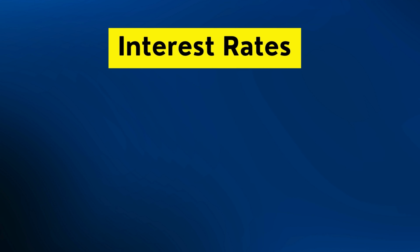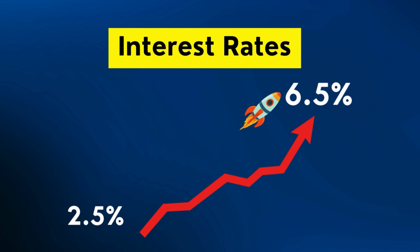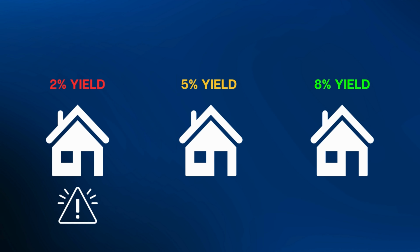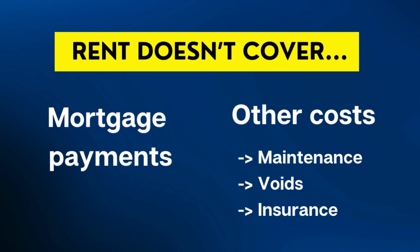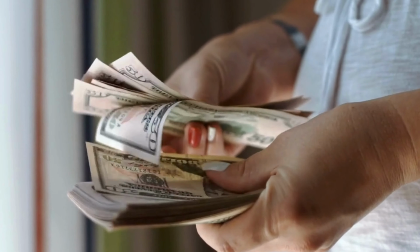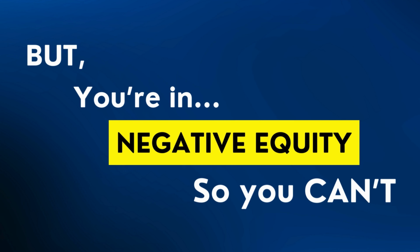But in what scenario would you want to sell your property? Well, consider this. Let's imagine that interest rates have shot up from around 2.5% to closer to around 6.5%, and your mortgage interest payments have more than doubled. Depending on the property, this could put you in a situation where your rent no longer covers your mortgage payments and other costs like maintenance, voids, and insurance. If you don't have savings or extra money to subsidize these costs from elsewhere, you may need to sell the property. But you're in negative equity, so you can't.